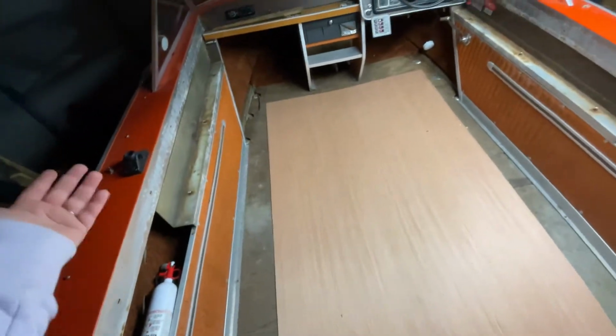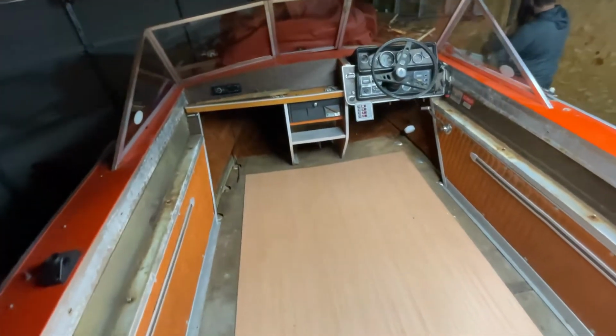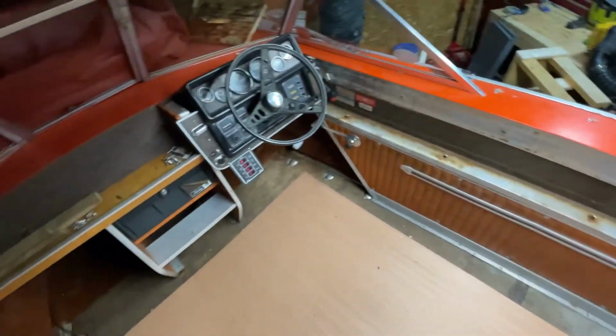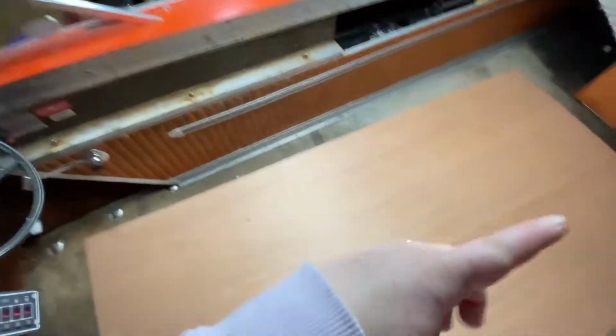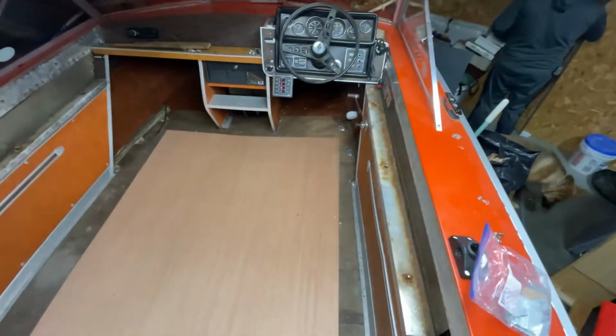I'm gonna get a video of us putting down the carpet. And hopefully you guys like these videos of us doing stuff with our boat. We're possibly going to be getting more things, but I don't wanna say it yet because I don't wanna spoil it for you guys. But yeah, here we go.